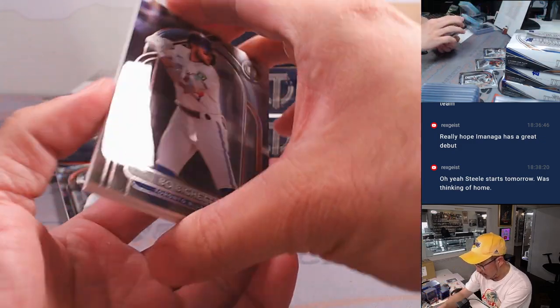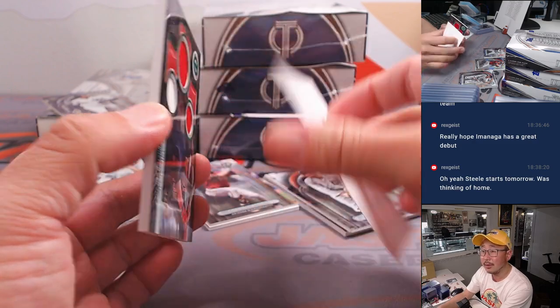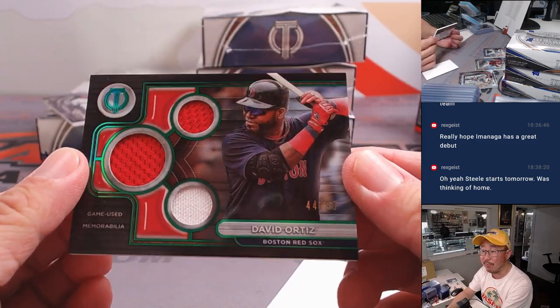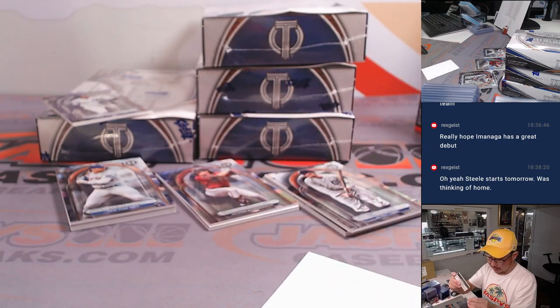Let's grab Bo Bichette up there, and behind Bo Bichette is a triple relic, David Ortiz, Big Poppy, 44 out of 99. Karen with the Boston Red Sox.